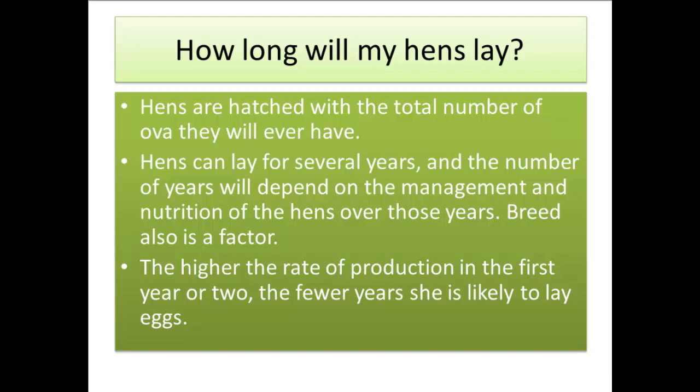And the other thing about these breeds, remember what I talked about earlier, where you have breeds that are known for laying and being very productive layers. The higher that rate of production in the first year or two, which is what you want, you want them laying a lot of eggs early when they're young, the fewer years she's likely to lay eggs later on. Like I said, there's only a certain amount of ova in there that she can lay. So if she's really highly productive for you during the first year or two, she may have just done her work early on for you, and you've got to consider bringing in some more pullets.